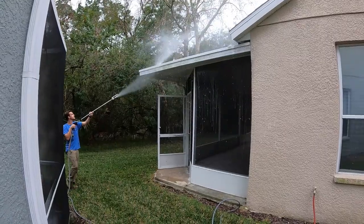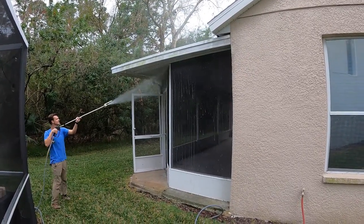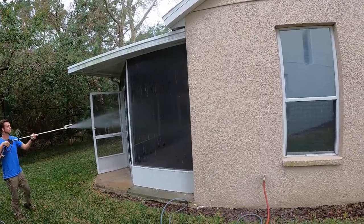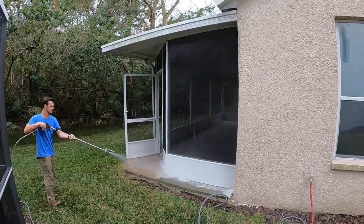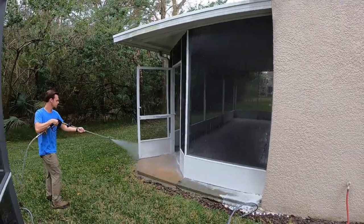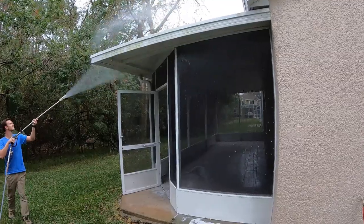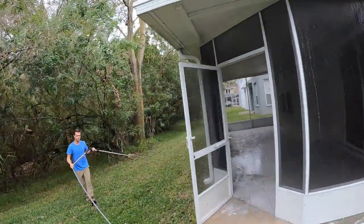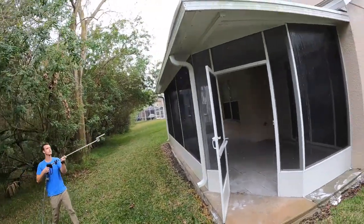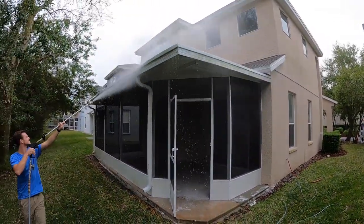Back side here, we're gonna go ahead and get this lanai cleaned up. Just downstreaming. We're spraying the outside first, go inside, spray the inside. And then everything should be dwelled up, ready to rinse.